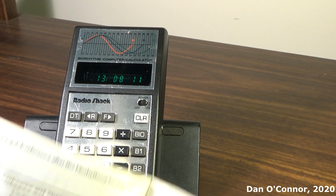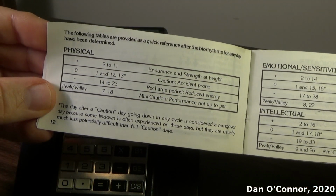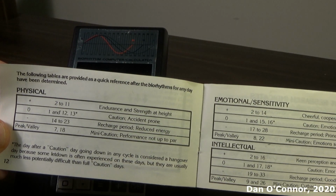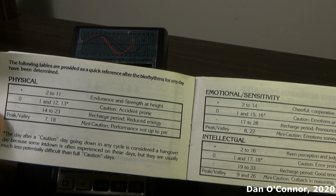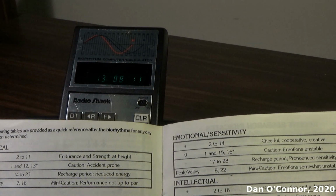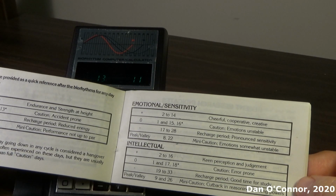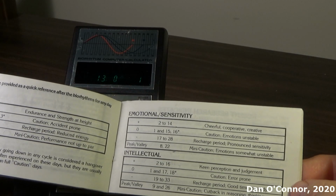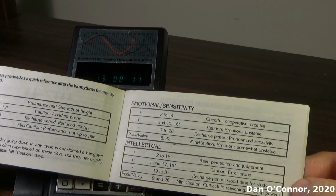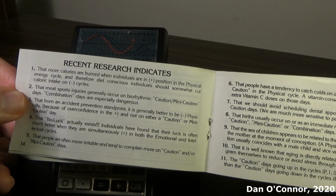There's a little chart in here that shows the good numbers and the bad numbers. So a 13, accident prone. 8 for emotional sensitivity, cheerful, cooperative, creative. And 11, it's the same thing. So you have those there.